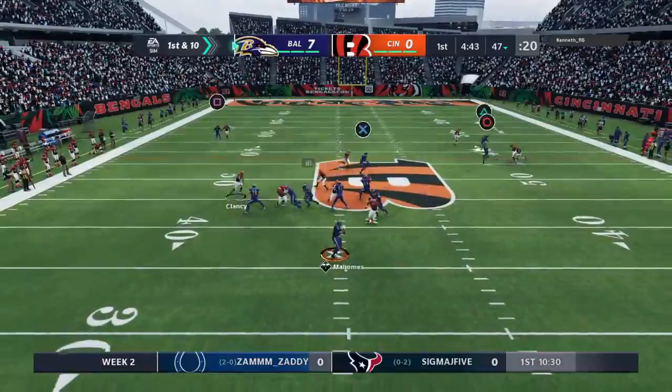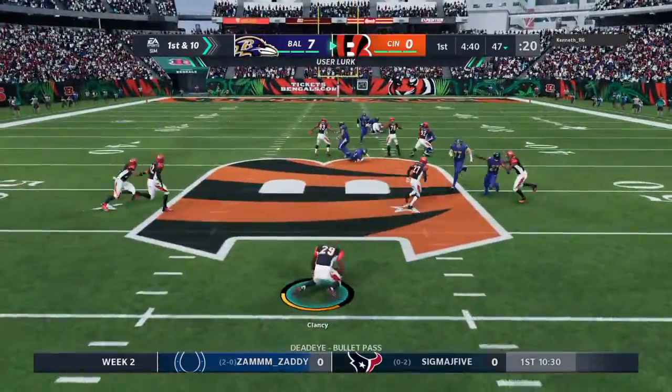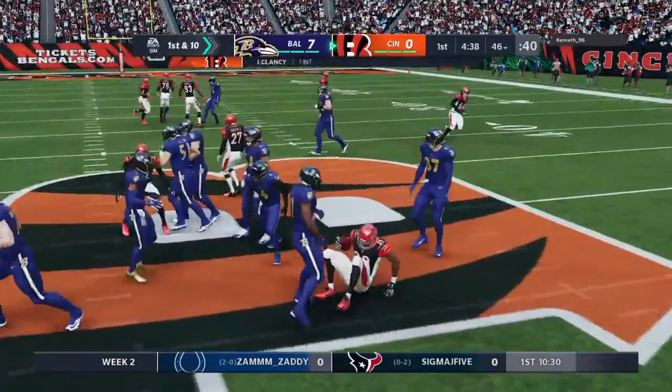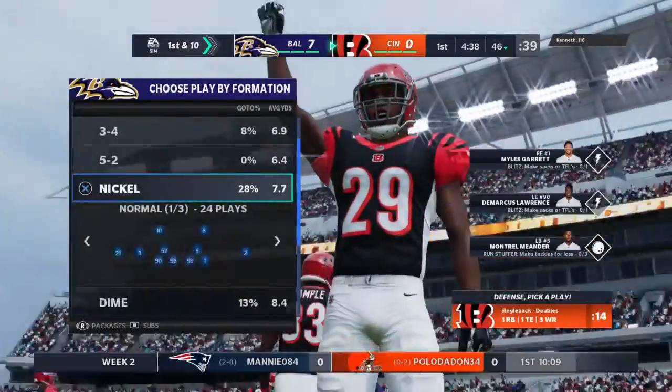So after the INT, here's Mahomes. Oh, good pick. Oh, it's intercepted. He was trying to get it to Ridley. Picked off right around the 43. And they will set up shop at their own 46-yard line.